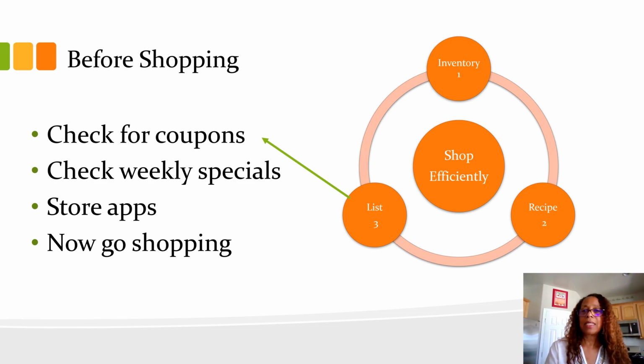Each store has their own website where they will tell you what specials they have for that week. So you want to check the weekly specials. If you're not looking at the mail, you can go online, type in the store, and it'll tell you these are the weekly specials that they have. It's a picture right there of what those ads are. Or what you can do is on your phone again, you can download the store apps. And when you shop at a store more frequently, they get to know what your shopping pattern is if you're using your app. And then they will give you special coupons right there in the app.